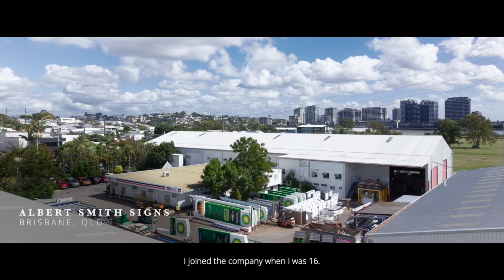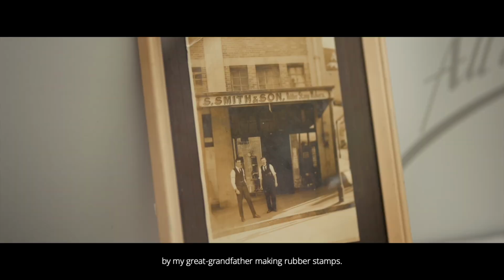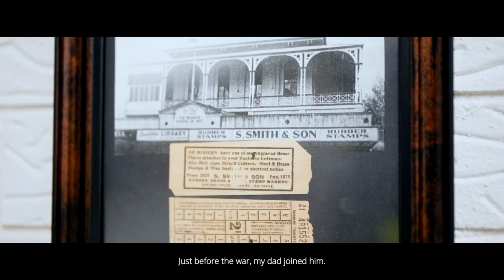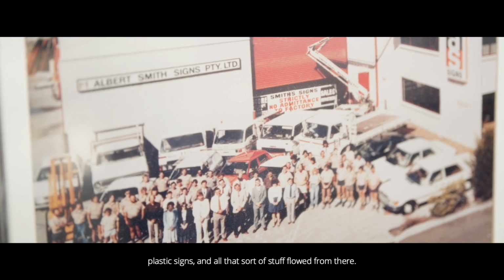I joined the company when I was 16. It was founded in 1875 by my great-grandfather, making rubber stamps. My grandfather then joined him. Just before the war, my dad joined him. Dad learned all about acrylics through the Air Force. Plastic signs and all that sort of stuff flowed from there.